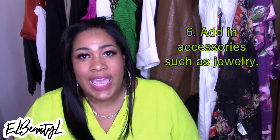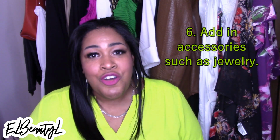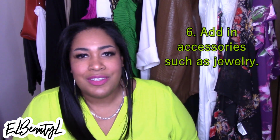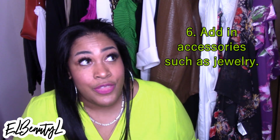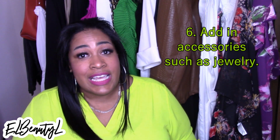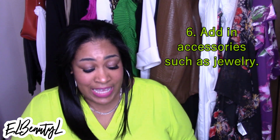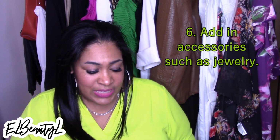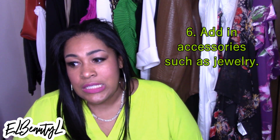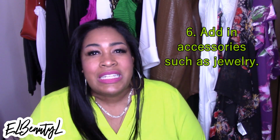Accessories are a great way to add some style or color to an outfit that may otherwise be a little bit more plain or just kind of whack, I guess, in other words. So adding some accessories, jewelry, so earrings, necklace, bracelets, belts, scarves, things like that. So adding those things, making sure that when we're adding accessories that they're not cheapo looking items. Again, they can be inexpensive, but they don't need to look cheapo.